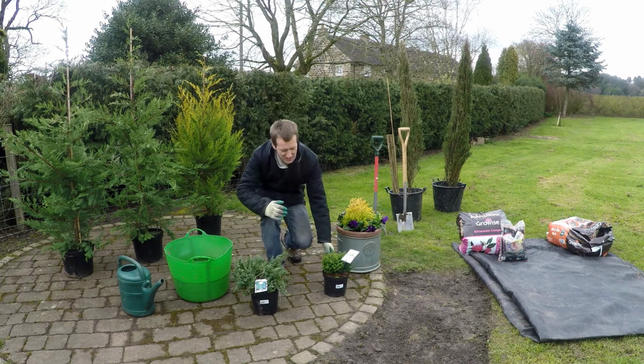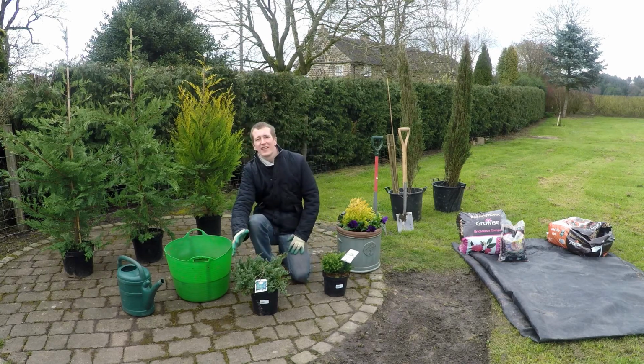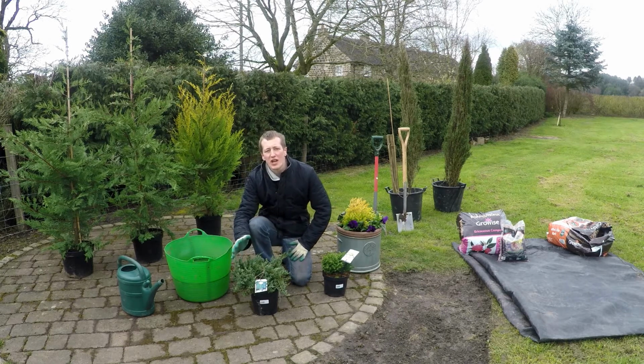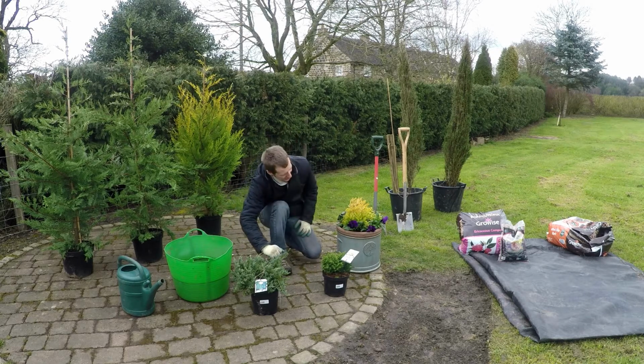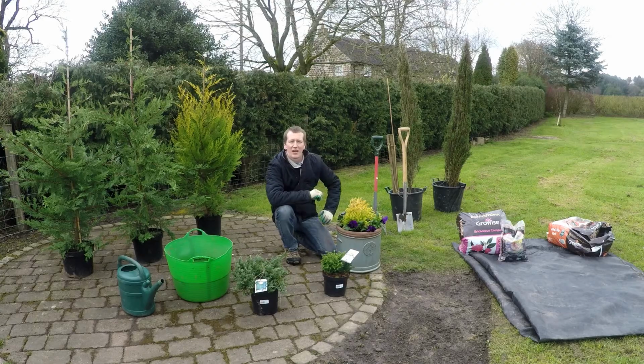Keep conifers in mind for purposes other than hedging too. Dwarf varieties make stunning rockery plants. Low growing varieties like this Juniper horizontalis blue chip make an excellent ground cover, and a number of varieties are great for adding year-round colour to a container, perhaps with summer bedding around the outside like the one I've got here.